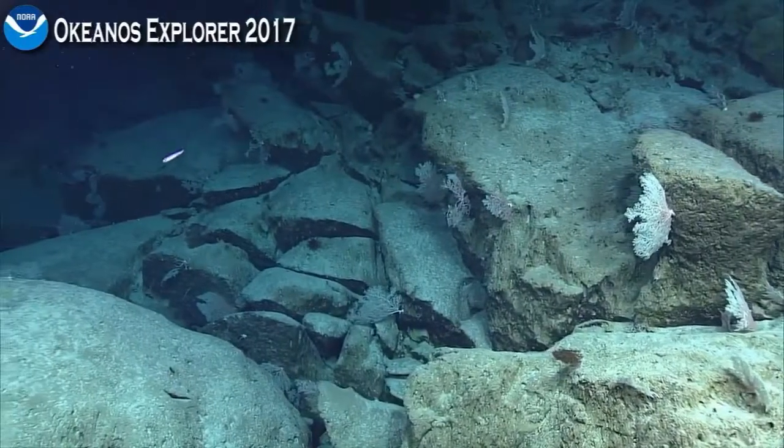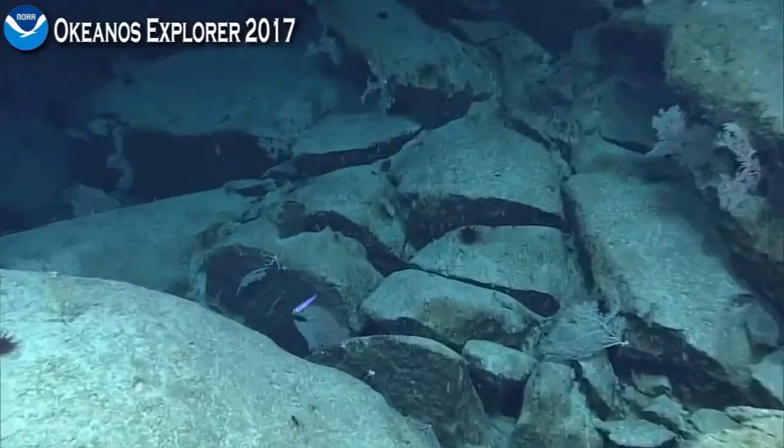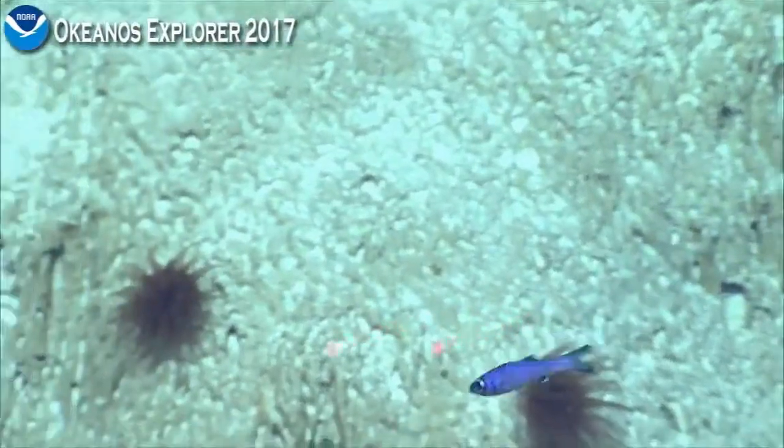Fish coming in. Video, quick zoom on fish. Yeah, another one of these guys. Same one? Our cardinal fish. Yep. Different individual.